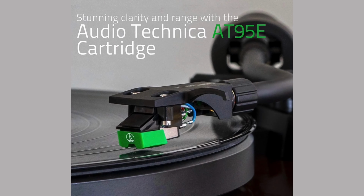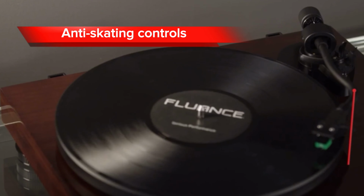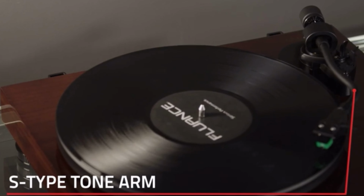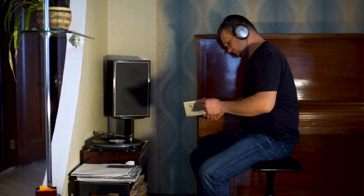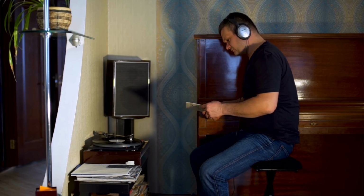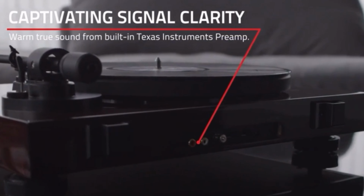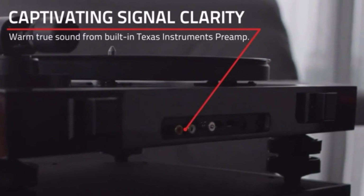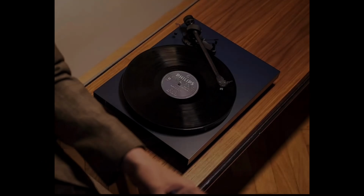The belt drive system ensures precise playback, and its adjustable counterweight and anti-skating controls allow you to fine-tune the tracking force. Plus, the built-in Texas Instruments preamp guarantees clean, distortion-free audio, and you have the flexibility to use your own external preamp for further audio refinement. The Fluance RT81 turntable is a remarkable choice for those who seek a harmonious blend of classic charm and high-performance audio in 2024.